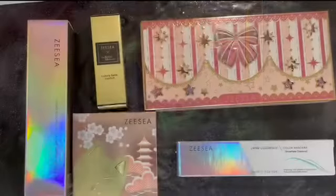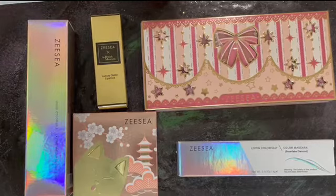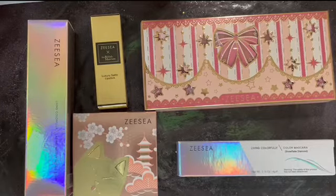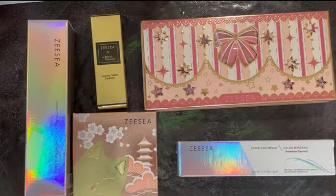Hello, my pretties. All right, here we have it. This week's swatches will be from the items that I got in the ZEESEA Christmas gift set.